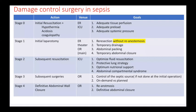Then the patient will go to the ICU in stage two, where the patient is optimized with antibiotics, fluids, and monitoring. And then he can come back to theatre if that is necessary, maybe for continuity of bowel or other procedures. And later on, if the patient has an open abdomen, the definitive procedures can be done at a stage 4 procedure.